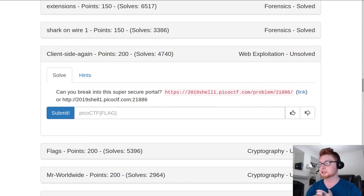This challenge is called Client Side Again for 200 points in the web exploitation category. So this must be more along the lines of JavaScript and client-side code. It says, can you break into the super secure portal? We're given a link here, which we can go check out. I will open that up in a new tab.